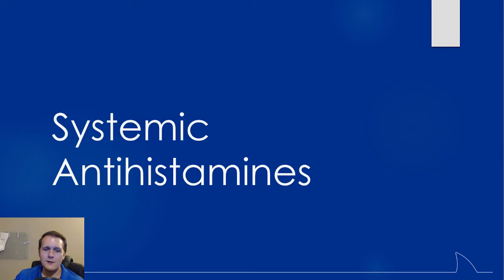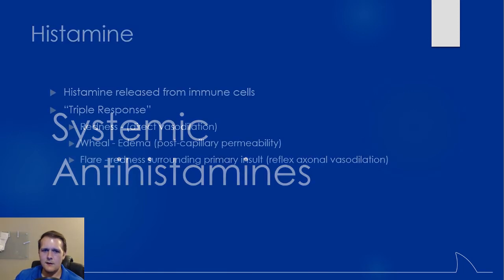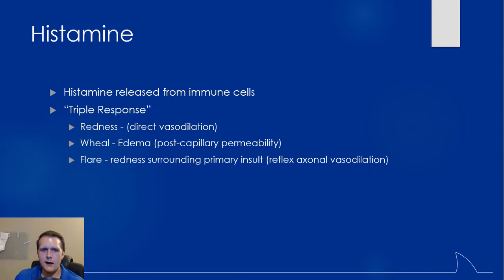Okay, moving on. Next, we're going to have some systemic antihistamines. So histamine is a very common substance that gets released from immune cells, and it's responsible for causing a lot of the triple response you see with an allergic reaction, namely that redness caused by vasodilation, the wheal caused by edema, usually due to the capillaries becoming dilated and more leaky, causing more permeability. And then the flare, that's mainly going to be due to some vasodilation, causing redness around the area of primary insult. Imagine getting like a bee sting or something like that.